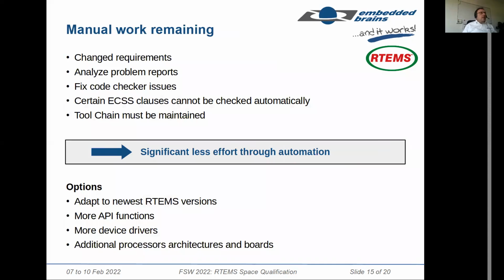Of course, after this huge automation, which allows us to run the qualification in a few hours formally, at least to produce the second few hours. Then we have some manual work remaining. Changed requirements need to be introduced manually, of course. Problem reports need to be analyzed manually. We have to code checker issues to fix that manually. And we have to consider that certain ECSS clauses cannot be checked automatically. So a little bit of manual work still remains.